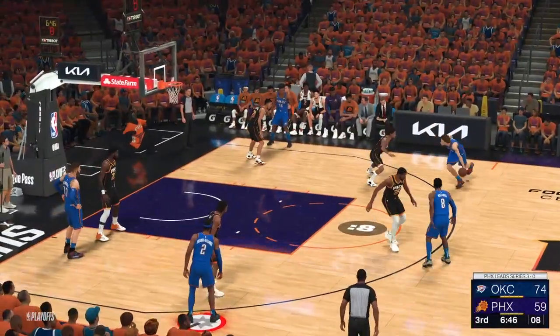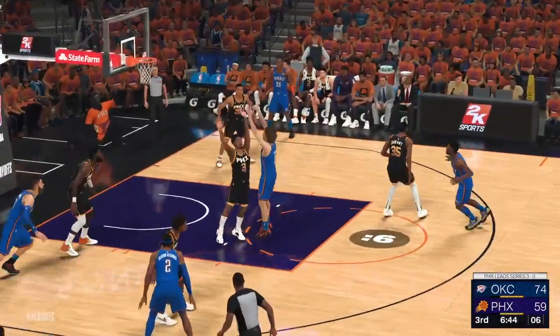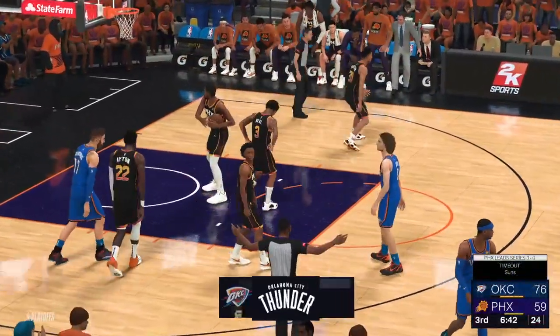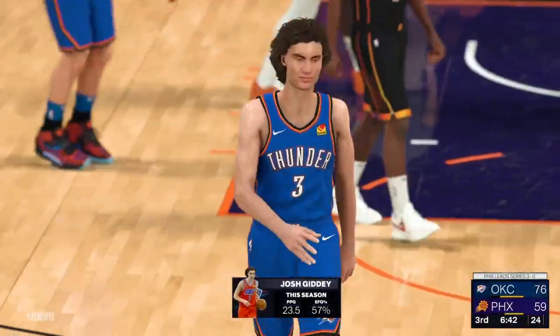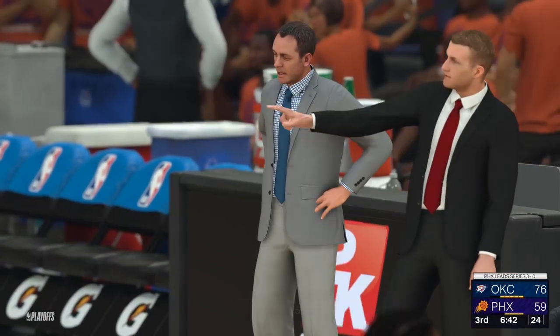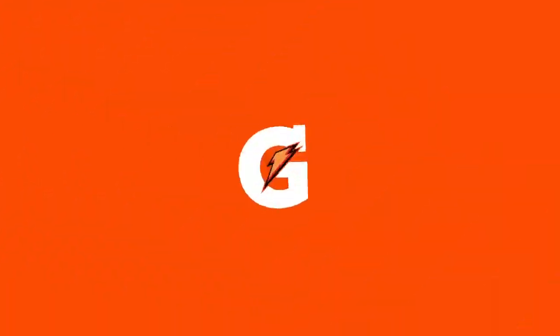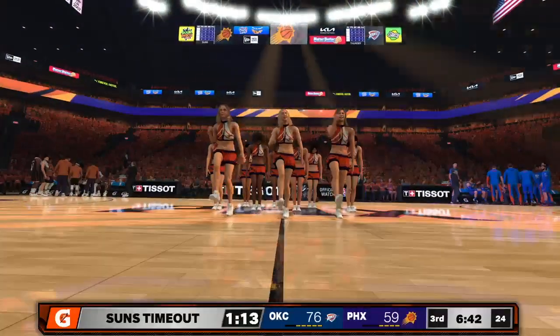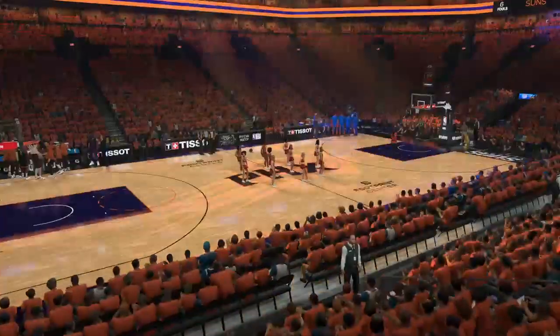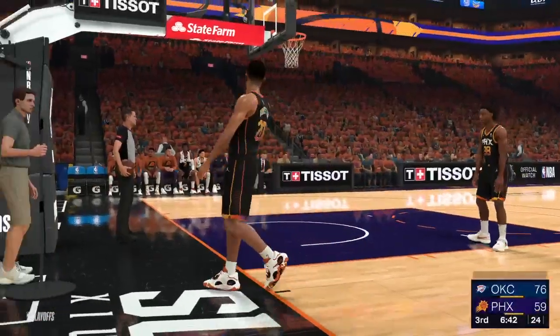Giddey against Beal. Shoots from 12, and that one's good. Giddey's got 10 points now, just in this quarter. Well, part of the game plan was to neutralize the crowd. And guess what? Mission accomplished. Always a good sign of maturity and steps forward when you can take this kind of effort, focus, and concentration on the road to get a win.